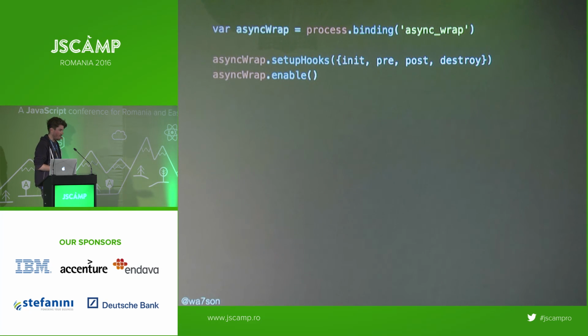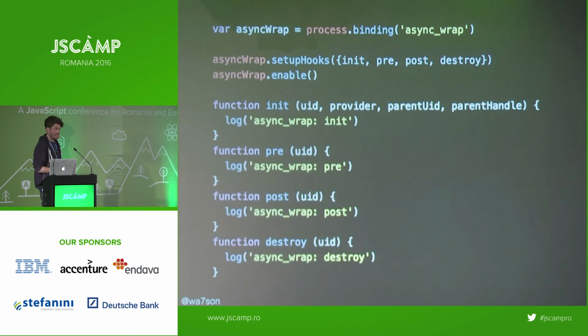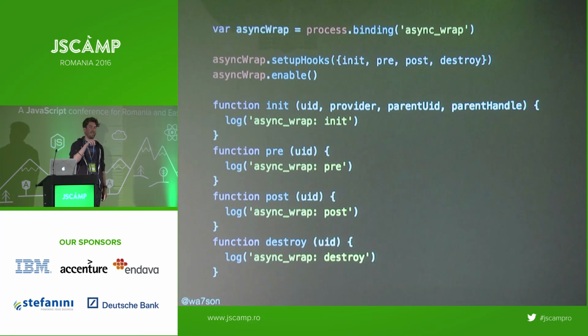And then you have to enable it to actually run. And then of course, you have to define the hooks as well. So the init hook is called every time you queue a callback on the event loop. So then you get a hook into knowing when that happens and what is being queued. The pre-hook is then called later, just the moment before the callback is actually being run.